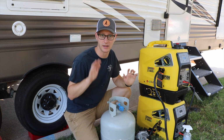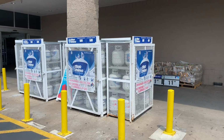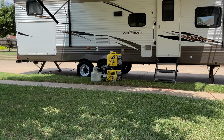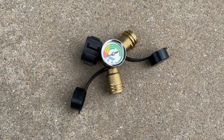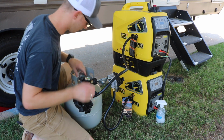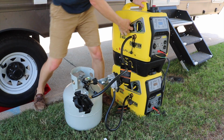Like if I was at a campsite and I needed to go get some propane real quick, just went to the big box store and exchanged the tank for one, how long I could expect to run these units and power my air conditioner on one tank of propane. So I've just got a plain propane splitter here that then goes into each unit's regulator and hose. I'm going to turn this on, check for leaks, and get everything running.